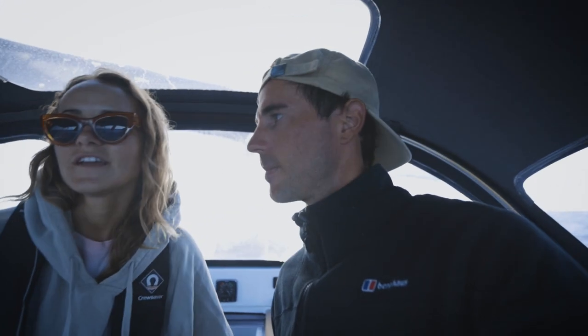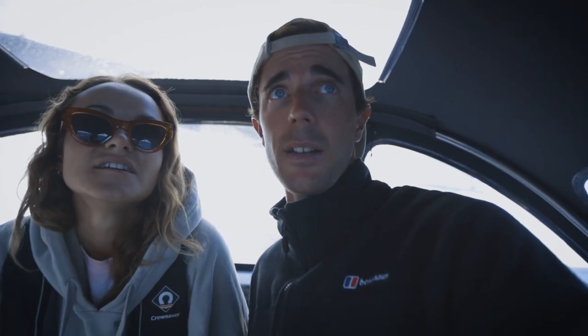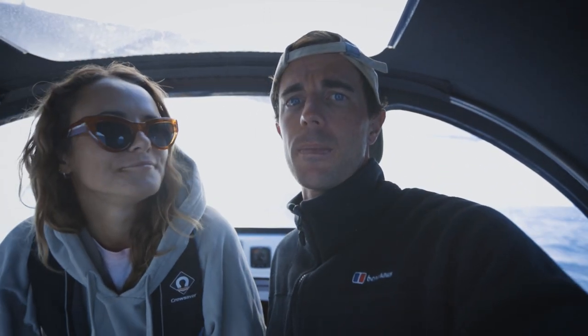Hopefully we can get a good night's sleep. It seems a lot calmer than last night. The skies are pretty clear and the sea is a lot smaller, a little bit bumpy still, but much better than last night. So we'll just stay on the Hydrovane and try and get heaps of sleep and make our way towards our first waypoint, the corner of Colombia.